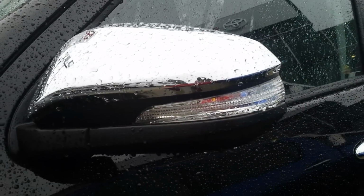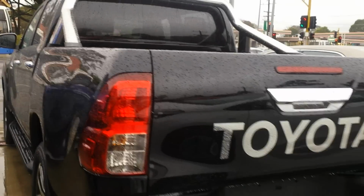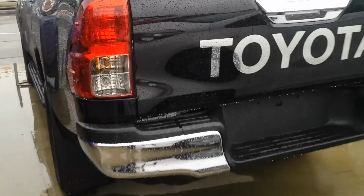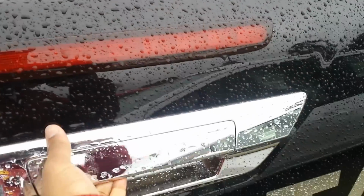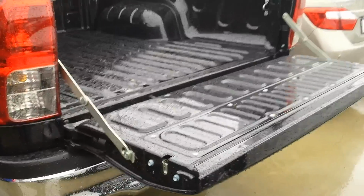Got chrome side view mirrors. Looks quite good. Chrome black actually. But yeah, with the indicators as well. Got a step here, so if you want to jump up and actually take your items from the boot, it might be a bit hard, but it's good, just makes it a bit more convenient. It's also chrome, the handle here, third brake light. It's pretty heavy, so it had to be a bit delicate.